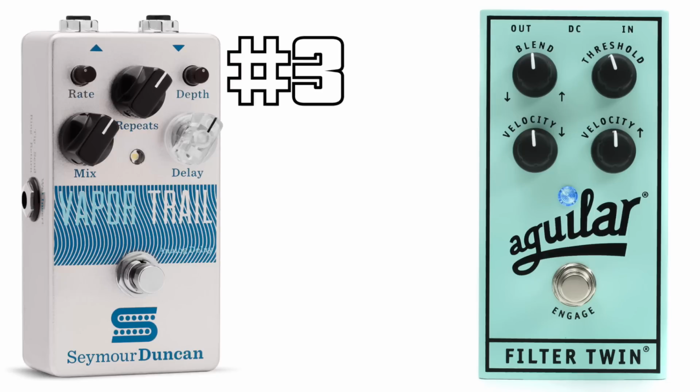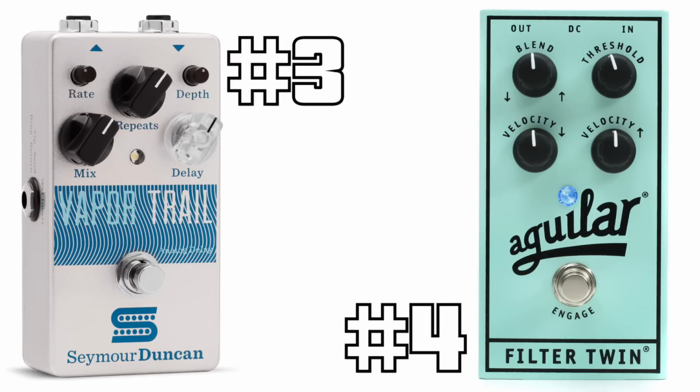See, now this is where it starts to get tough. Like everything should land at number 3 in my opinion. I'm going to vote number 3 should either be the Vapor Trail or the Filter Twin, because, you know, everybody needs a delay and a filter. I agree. But which one? Based on versatility again, I think I'm gonna have to go with the Vapor Trail, 3rd place, and then maybe Filter Twin 4 right after it. I'm into that. I'm cool with that then. 3rd place, Vapor Trail by Seymour Duncan. 4th place, Filter Twin by Aguilar.